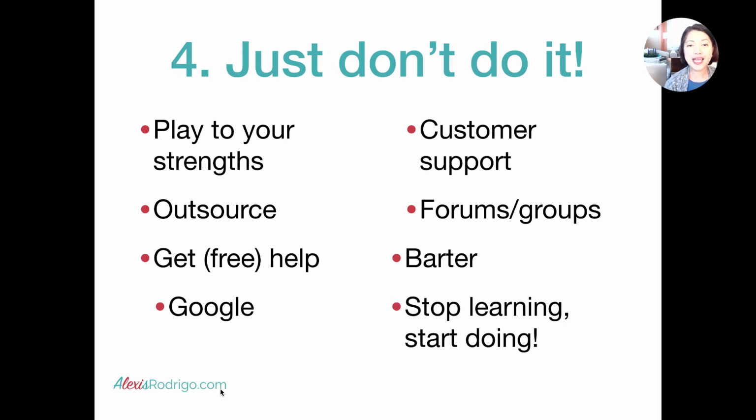And one last thing before I move to the 5th tip is: stop learning, start doing. If you were trying to do everything yourself, you might be enrolled in several programs where you're learning how to do it. For example, you might be in a program about how to do Facebook ads, and then you're in a program about how to do funnels. Well, if you are spending more time going through the program than you are implementing, then you are doing too much learning. What I like to do is have a 1-to-1 ratio where for every hour that I spend learning, I'm spending 1 hour actually doing and implementing.